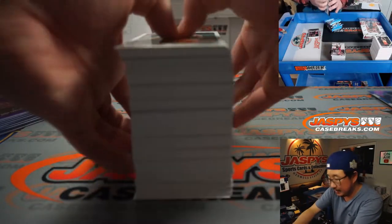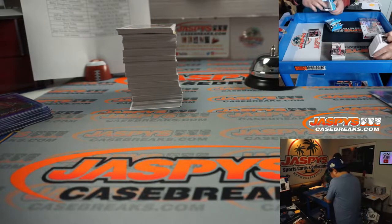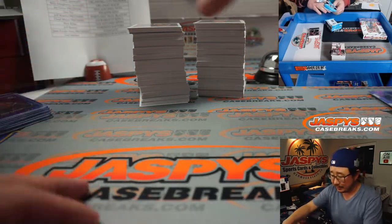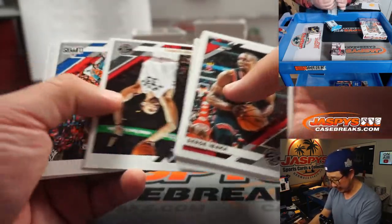2019 Donruss. Kyle B, what's up? Retail fat packs. So we're getting the base heavy stuff out of the way first, you guys and gals, and then we'll start going into some of the higher end stuff like the blasters and the choice boxes towards the end.